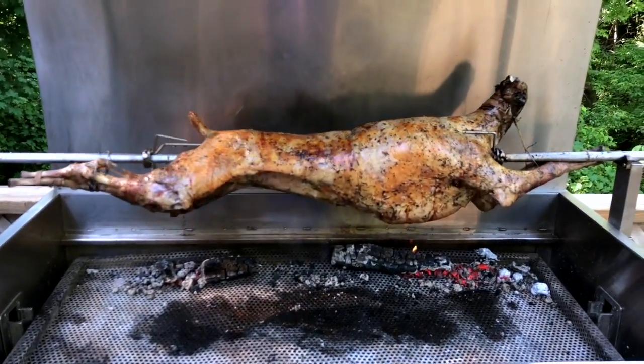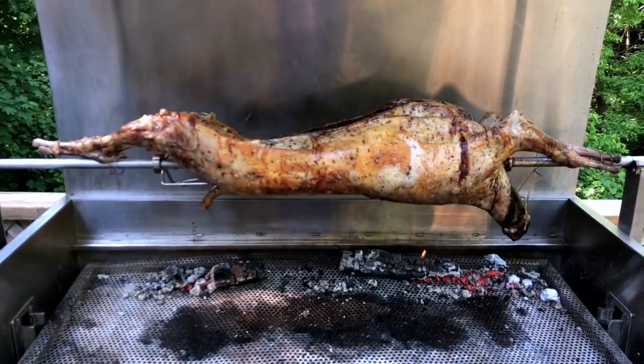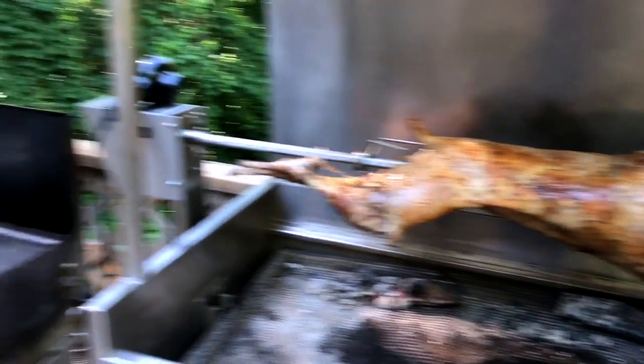3 hours have passed. Now it's ready. 3 hours. Almost table also ready.